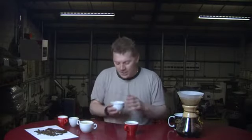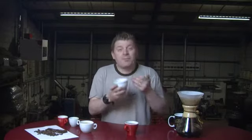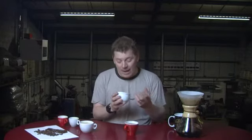So time for a sniff of the bowl. I have to do the espressos first. I don't like cold espressos. So. Okay. The aroma of the dry grounds is very much what I've just got in the espresso. You can smell a citrus in there. You can smell the summer fruit.